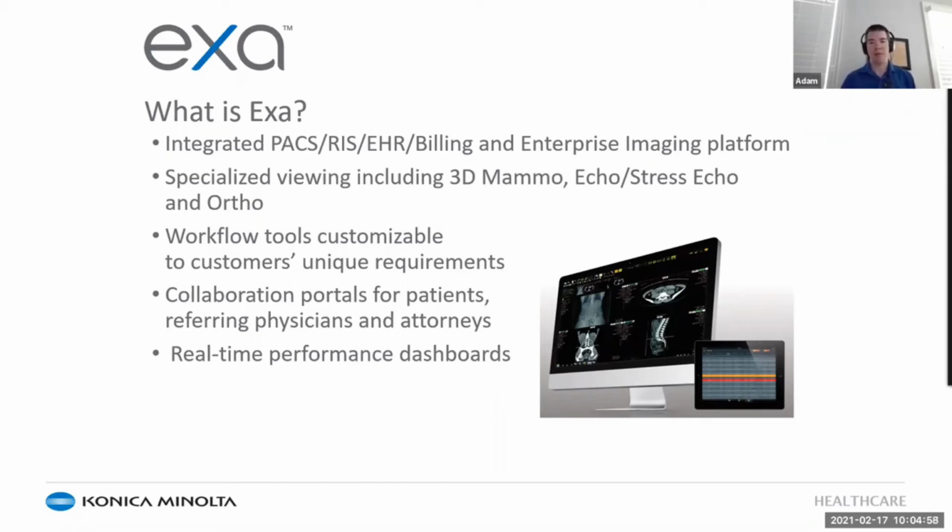But our platform provides our customers the ability to store and manage, diagnose patient information, and share that patient information with referring physicians and with patients.